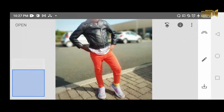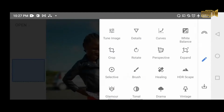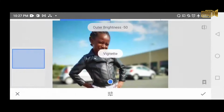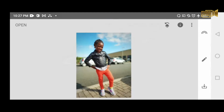So there you go, guys. That is how to quickly do a simple edit with this app. This app is very robust. You can see before and after, before and after. So again, feel free to play with all these tools, all these icons here. Some people like to add vignettes. Vignette just adds some kind of darkness around your image. So you see, some people like to add that, but I'm not going to add any vignette to this picture.